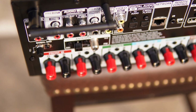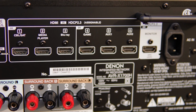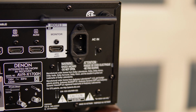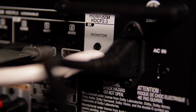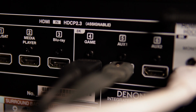And on the back, the wireless antennas. Let's quickly go over the HDMI ports here. There are 6 HDMI inputs and 1 HDMI output. 3 of those HDMI inputs and 1 HDMI output support 8K 60 Hz and 4K 120 Hz video. All the inputs and outputs do support 4K 60 Hz video.